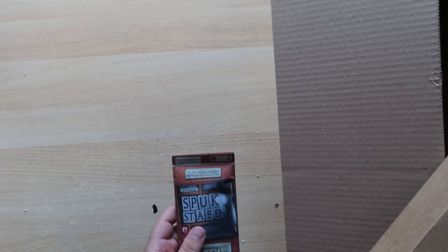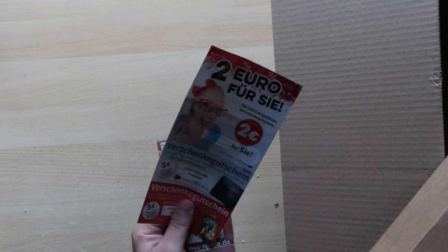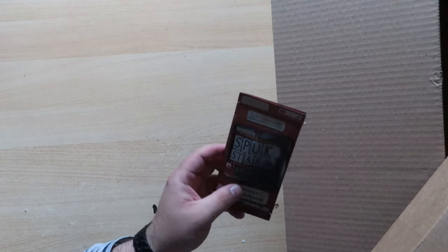What did they say here? I have no idea. They did send something as a gift. They do that. If you recommend them to other people, they give you €5 or something like this. That was from today. That was the puzzle that we had today. I'm not quite sure what this is. This is Mitterrand Spukstaben. I believe it's some kind of game, excuse me.